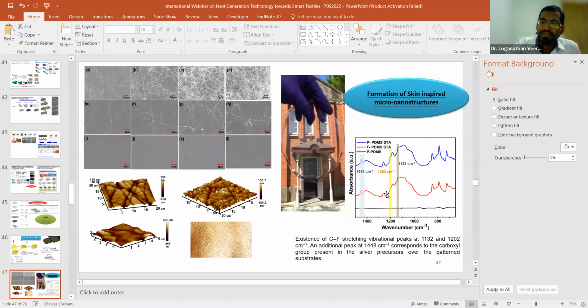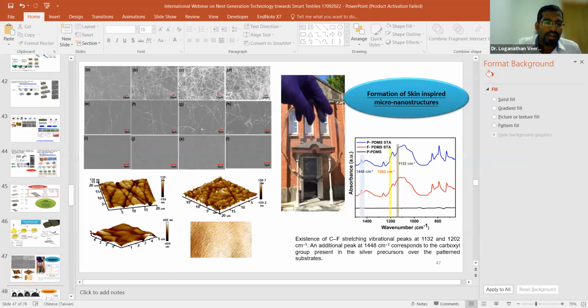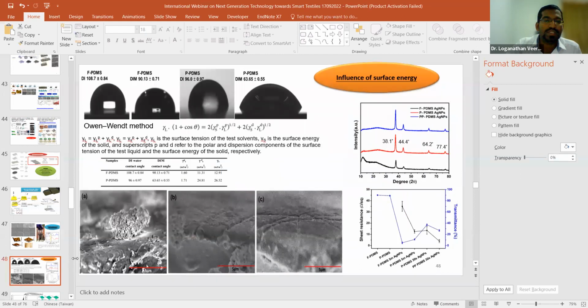And then I used silver trifluoroacetate to form silver nanoparticles, and I confirmed with the FTIR peaks. And then I wanted to confirm the surface energy difference from a normal flat surface, because usually they use a flat surface to form this kind of electrodes. Why do we want the pattern structures? Because this kind of pattern is going to increase your surface energy. This surface energy influence is important to get better crystallization that will create good adhesion between the substrate and the conductive layers, which is shown in these peaks.